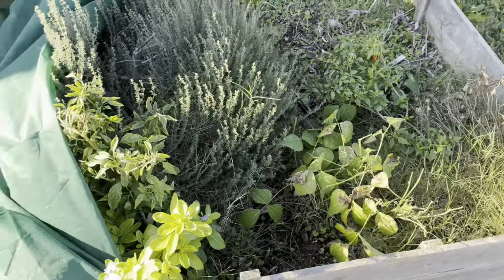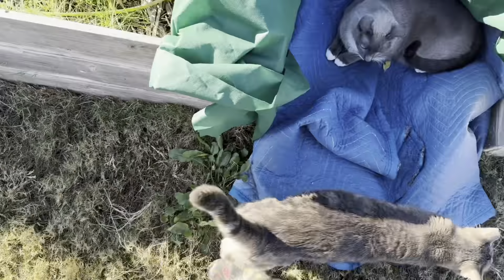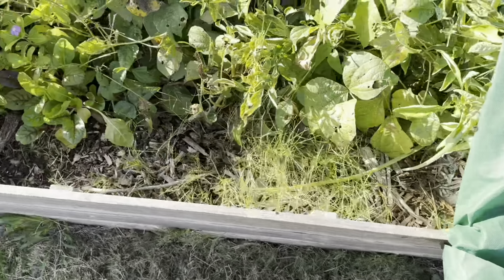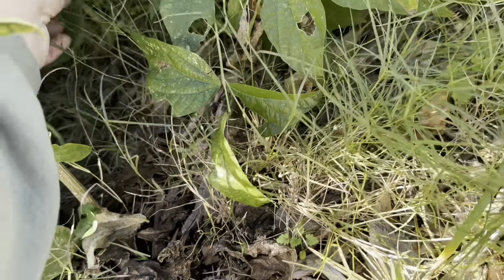And the peppers, I don't really care. They're not really producing much anymore either. Hello? All right, everybody's joining us. So there are still some. There are, I think, a couple that are big enough to harvest.